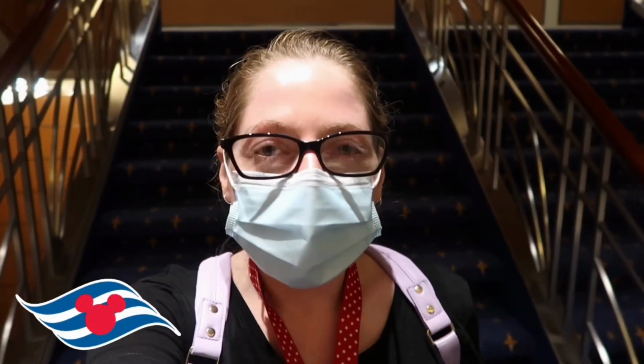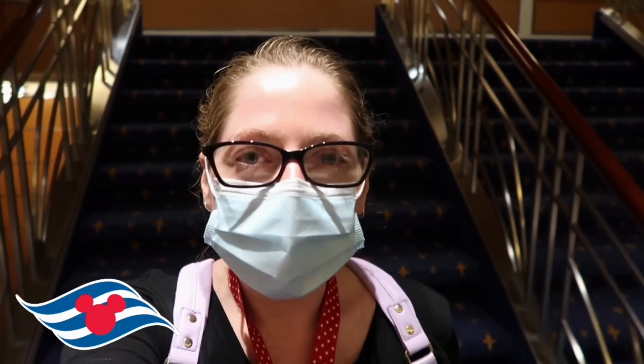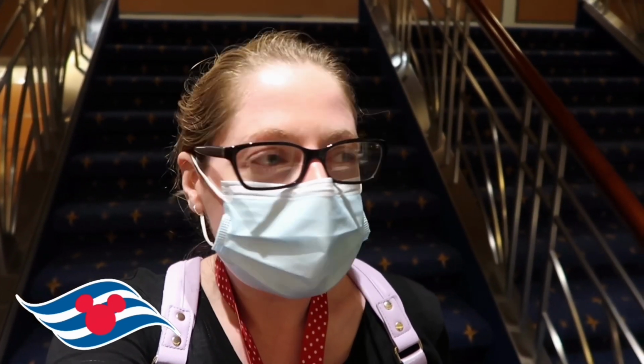And because the capacity's relaxed again, we're going to see if we can see it again on our last night, because it's definitely worth a second visit. So would really recommend. So we're going to head back up to our room now and get some sleep, because it's been a long but fun day and we're pretty tired now.